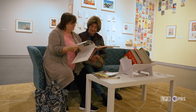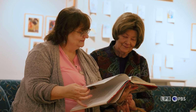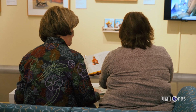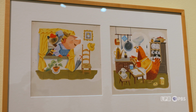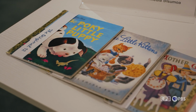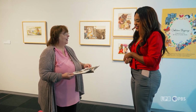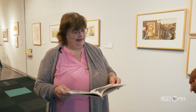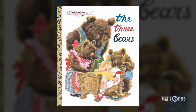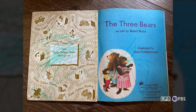One visitor, Lynette Gutierrez, walked through the exhibit nearly in tears as she recalled a childhood memory from when she was only 2 years old. This is a special memory for me. As a child, it was a family joke that when people would come to visit, they would say, "Oh, we have a 2-year-old that can read." And this was my favorite book. And I knew every word and knew exactly when to turn the page. I could not read. I memorized it.